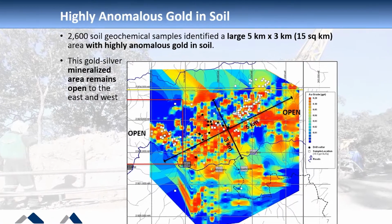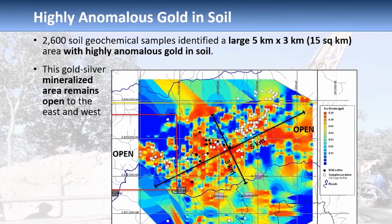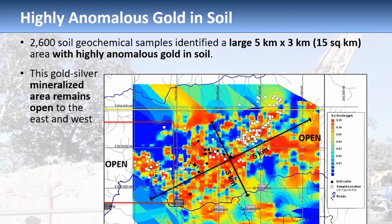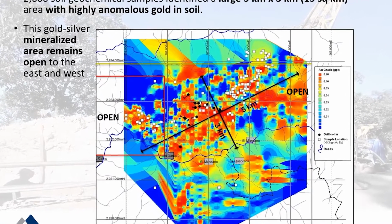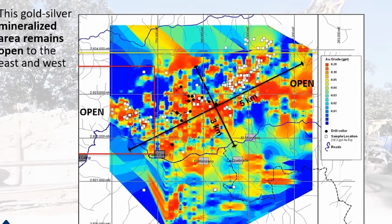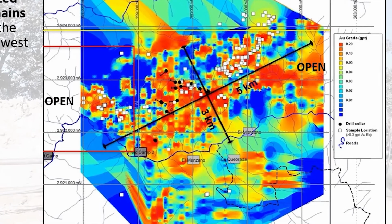So in this slide, we show the color contouring of 2,600 soil geochemical samples over about a 5-kilometer by 3-kilometer trend. Soil geochemical, it's the amount of gold that exists in soil, dirt. You can see this color contouring. Anything in this orange level is from 0.1 to 0.2 gram per ton gold. Interesting about that grade, right now at about $1,500 an ounce gold, companies are modeling resources on about a 0.2 gram per ton cutoff. So we're getting that grade in dirt over this large 5 by 3 kilometer area.